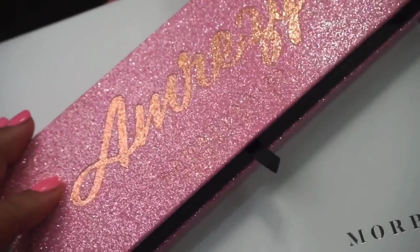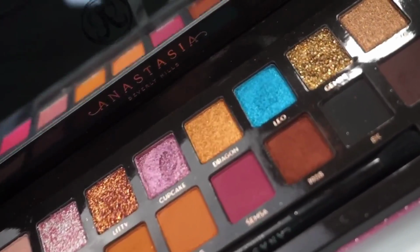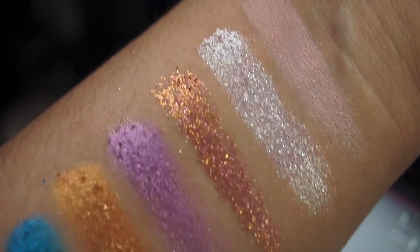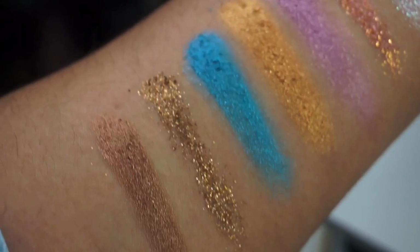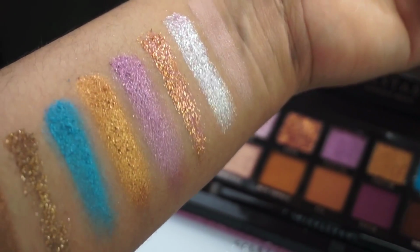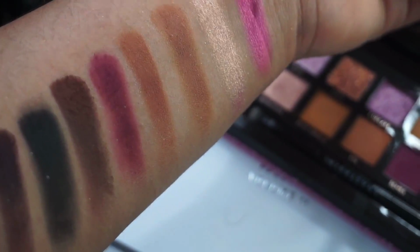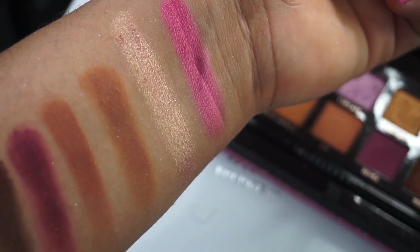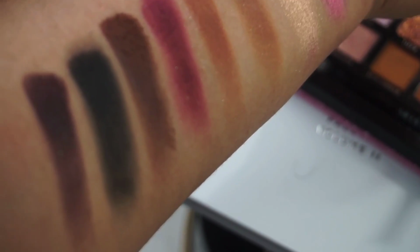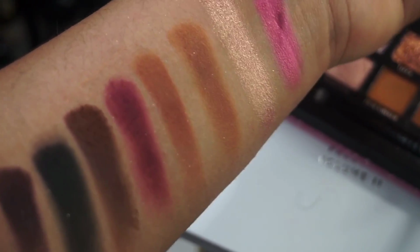The Amrezy palette has tons of glitter. It's like Barbie girl. It's got some brights and some nudes, and here's some swatches. Absolutely beautiful colors. That is the first row. Then we have some beautiful pink shades, some brown terracotta shades, and some fall shades. So yes, we got fall coming up, girl.